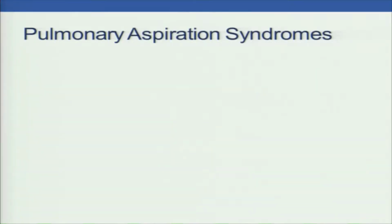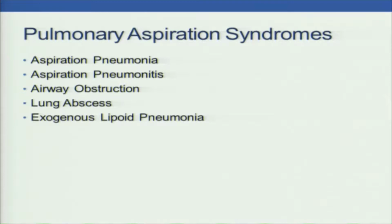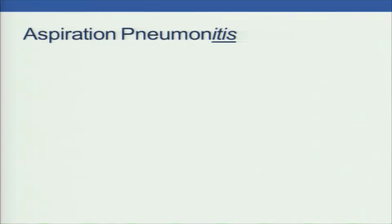So what are the pulmonary aspiration syndromes? Well, we think of aspiration pneumonia, aspiration pneumonitis, blatant airway obstruction, lung abscesses and empyemas. Exogenous lipoid pneumonia is when a substance that's aspirated over time is lipid-rich. It's a specific syndrome. It can lead to chronic interstitial fibrosis, mycobacterial pneumonias. But for the purposes of this overview, I just wanted to focus for a few minutes on aspiration pneumonia and aspiration pneumonitis. Starting with aspiration pneumonitis.